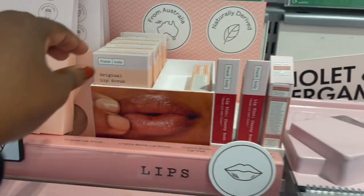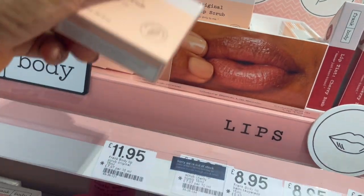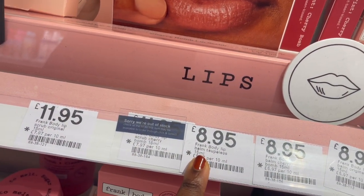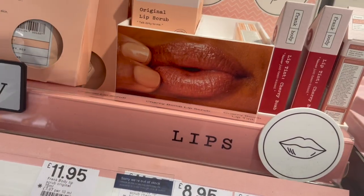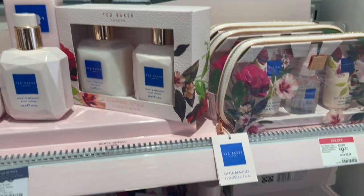There's bigger. Oh, can you see this? This is a lip scrub. I think I should get this. How much is it? Please don't tell me it's £8. No, this lip balm, lip scrub, £11.95, okay. I'll pass on that. Honestly, I'll pass on that.